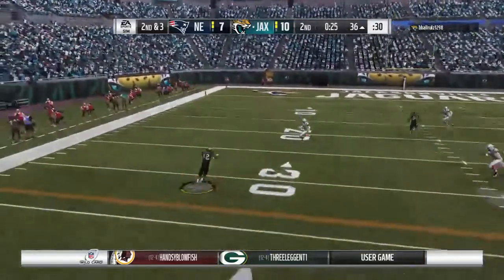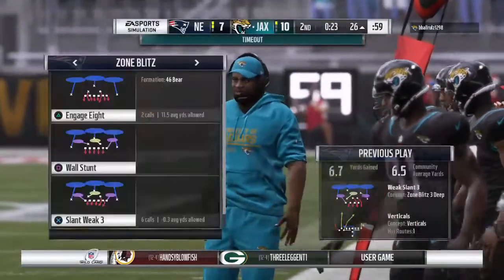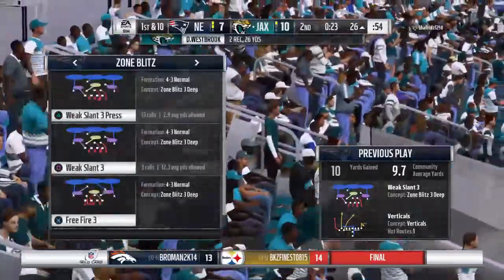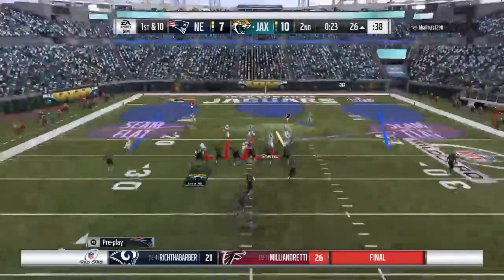On 2nd down, here's Bortles. A throw left side, complete to his receiver, Westbrook. And now we won't see a play on first down. We're going to get a timeout instead, as the stoppage will come with 23 seconds to go till halftime.